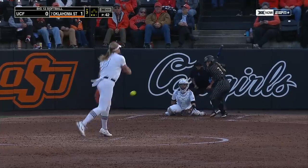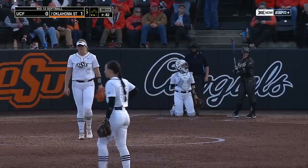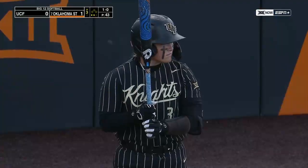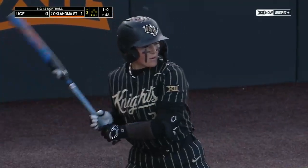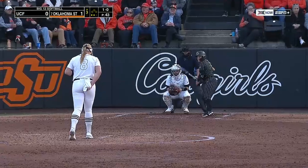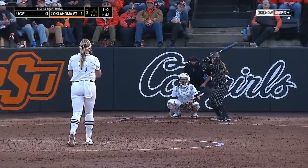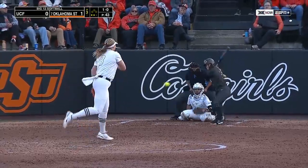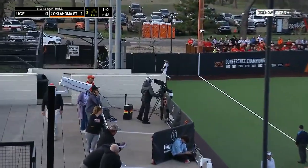That'll bring up Evans. Evans had the sac bunt her last time up. She does not have an official at bat. Defensively, Evans playing second has made some plays already. The line drive, a couple plays playing shallow. That ball fouled down the third base line.